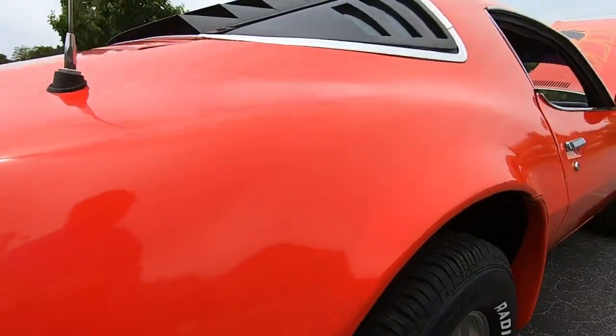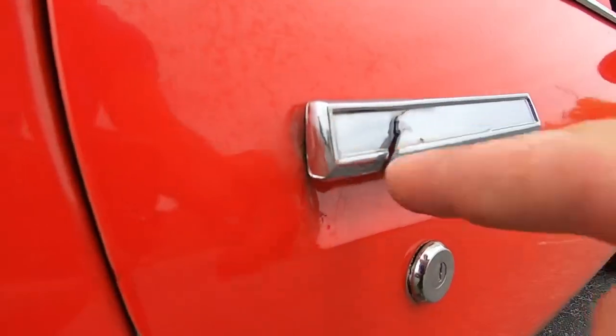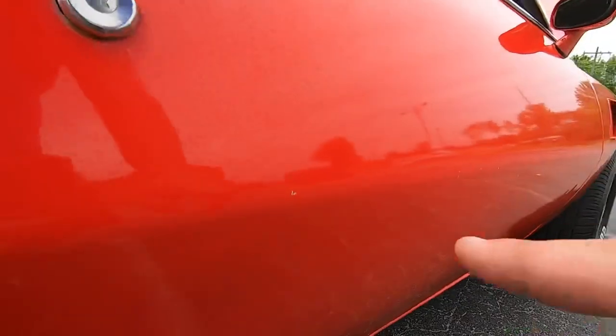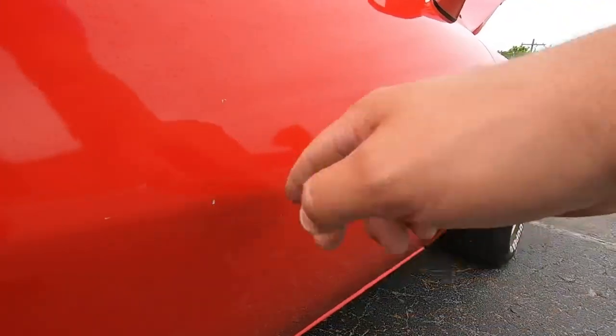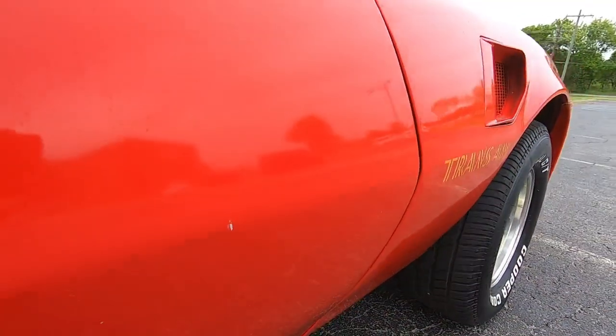Back to midsection. Door handle's got a spot in it. Chip, chip, chip, chip, chip, chip. Almost enough chips to eat fish with.